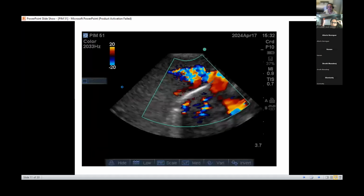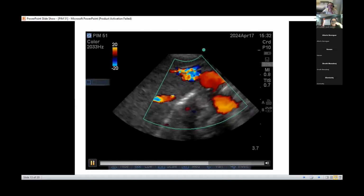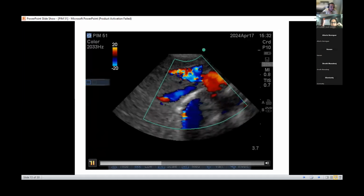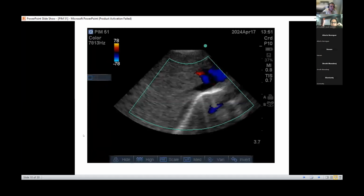Let's have a look at your echo. This was the diagnostic subcostal view. When I couldn't see two pulmonary veins in the crab view, I could see only two veins.